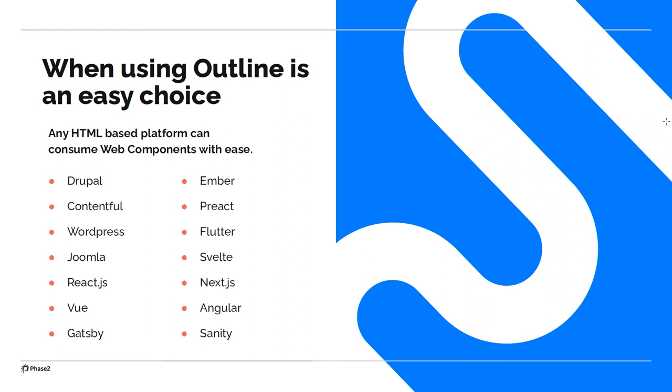Using Outline is an easy choice. I won't really go through this list here, but basically any HTML-based system can consume your web components. And I'll stop you there, because that does not include React or native mobile apps, because they're not web. And they are web components.